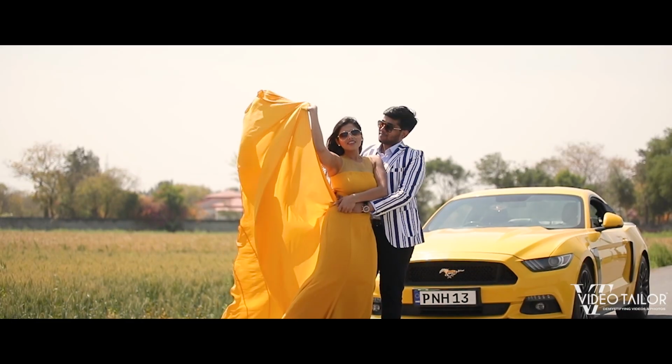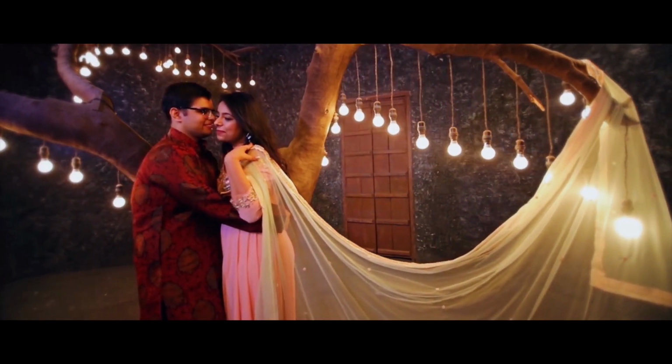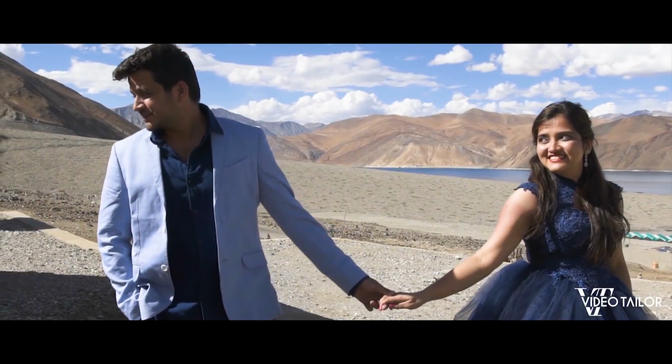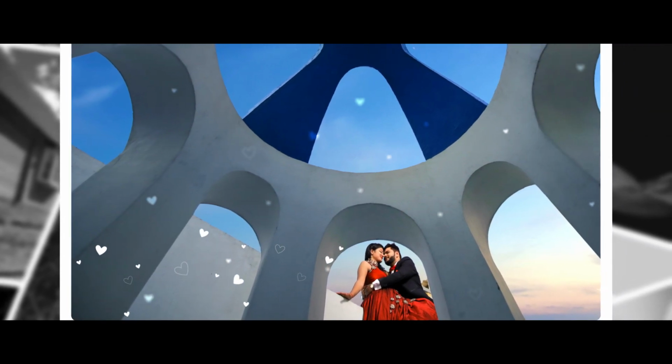Step 3 is to make sure that whatever the bride wears, the groom also wears something that goes with what she's wearing. Like a gown will go well with a suit. A lehenga will go well with a kurta or a sherwani, and so on. This might seem obvious at first, but will make a world of a difference if done right, and pinch the eyes if it's not done in a correct manner.